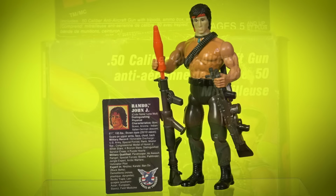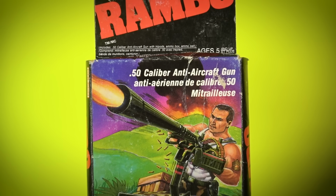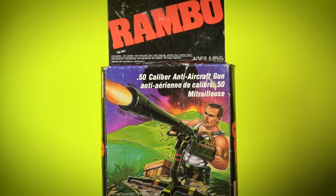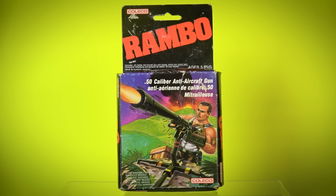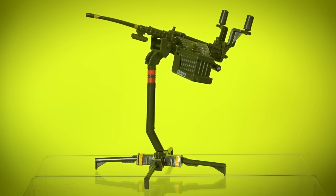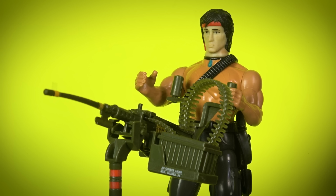And the other Rambo item I acquired was this boxed 50 caliber anti-aircraft gun. Now during the first wave of the Coleco toy line, they did 4 boxed weapon accessory items. I have 2 of the others in the box. I have a 3rd one loose. This is the only one I didn't have. The box is a little beat up, but I didn't mind because I wanted to take this one out and display the loose toy, and I had a lot of fun assembling this the other day, and I just think it's a really cool piece and looks good there with Rambo ready to shoot down an enemy gunship.